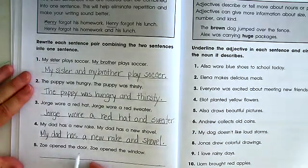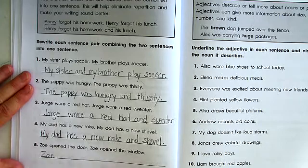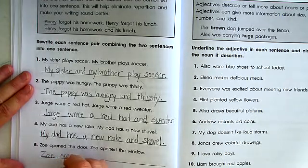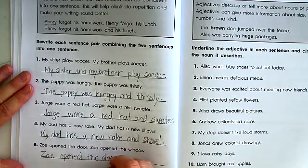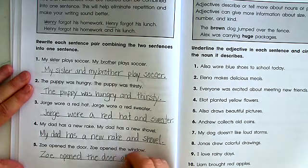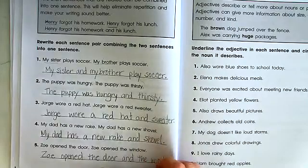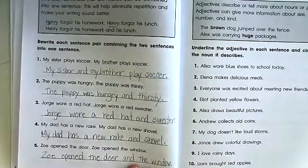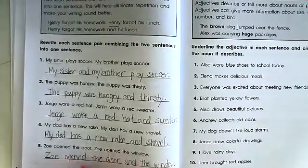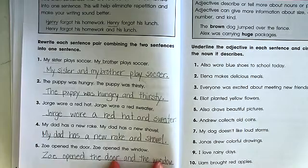Finally, we have Zoe opened the door, Zoe opened the window. So the subject is the same. Zoe opened the door and the window. So we've combined the rest of the sentence, and all we're doing is making this predicate compound.